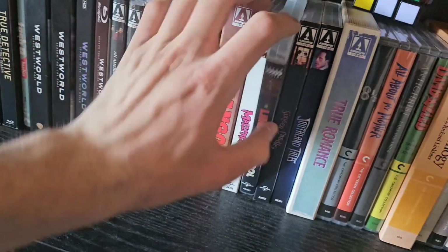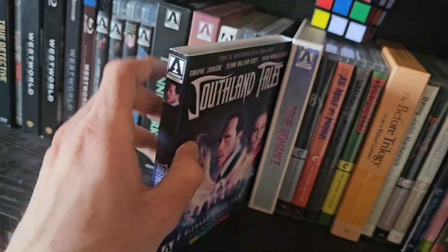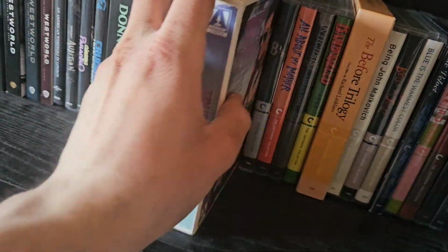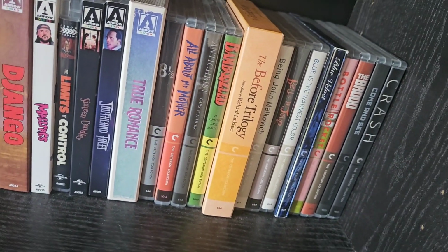Mallrats, The Limits of Control, 16 Candles, Southland Tales, and the last one from my Arrow Video releases, we got True Romance. Now we get into my Criterions, which I have a lot of.